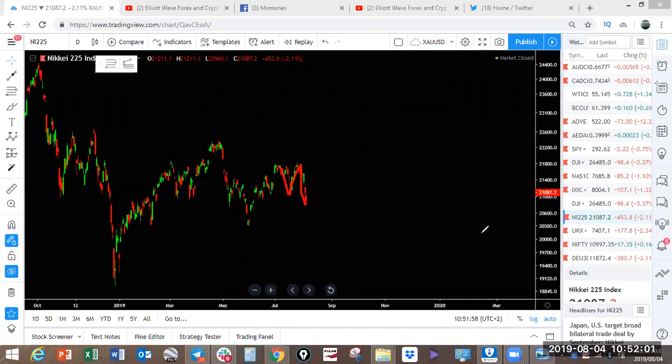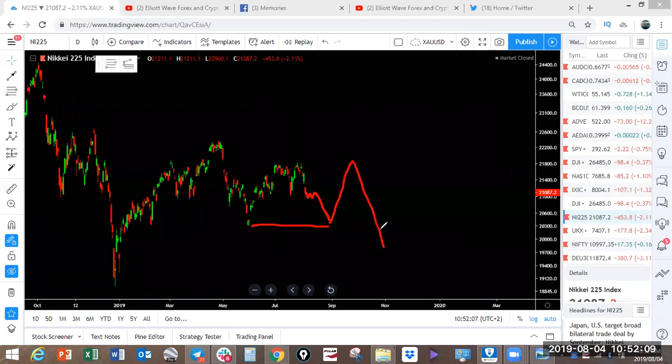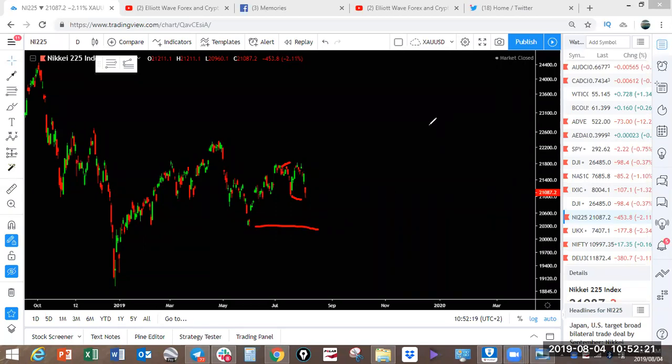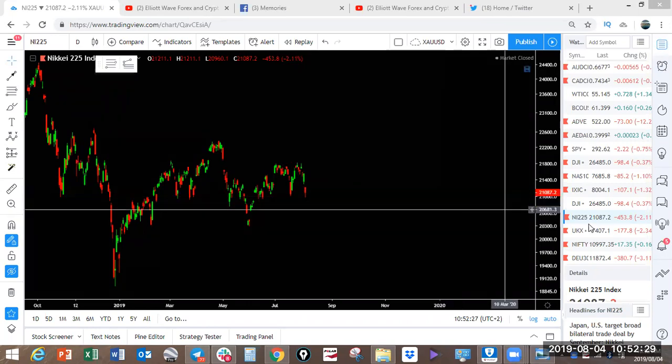Bit of a push lower here should follow the rest of the indices. That means it could reach possibly the low here. And we're going to expect that bounce, then that bounce. That is the Nikkei. So two possibilities there. One is for this one to do that and retest the top, or this one to retest the low here. This is the one that I prefer based on what the rest of the structures are doing. I expect this one to retest the low here first. Right, so that is the Nikkei.